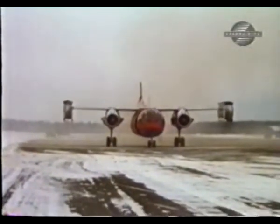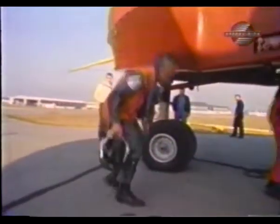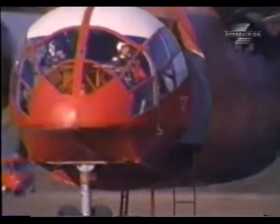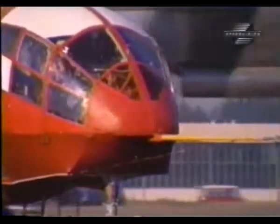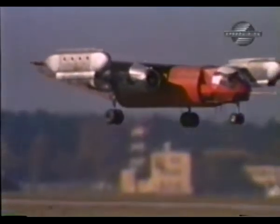An investigation of this first hover attempt revealed that the engine nozzles had swiveled beyond 90 degrees, causing hot gas re-ingestion and engine compressor stall. The second attempt was made on February 8, 1967.